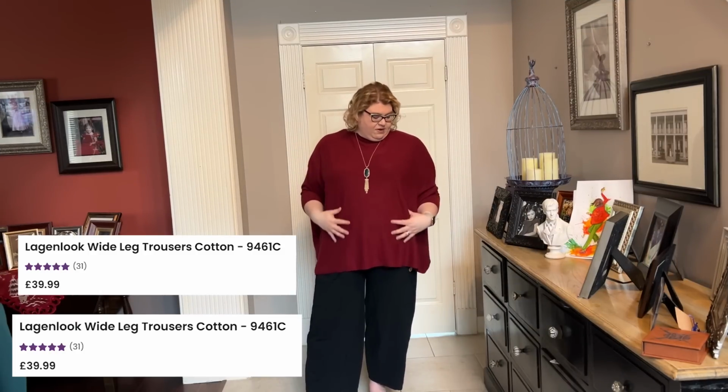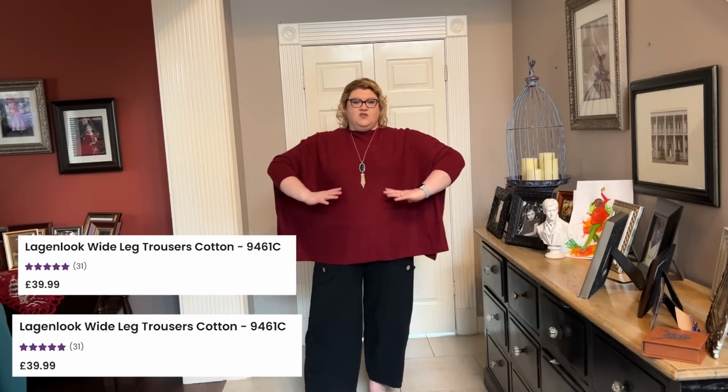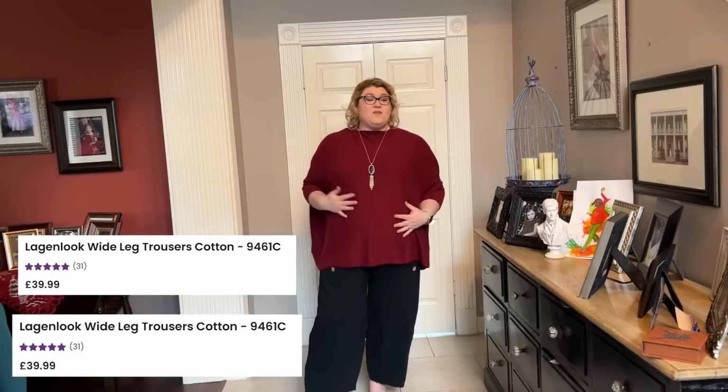This color is absolutely gorgeous. It's very much like a cranberry red. I kind of wish that I could do something to define my waist in some way, but it's really beautiful and it feels so incredibly soft.